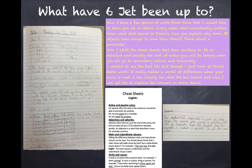I also love the cheat sheets that she's been sending in. So she's adding to it every single week, and then she's sending me in a Microsoft Word of her work. And that way I can see, oh yes, right, you've understood this part. Can you add this bit in? It really works well. And it's the sort of notes that you're going to be taking when you all go to secondary school and when you all go to university.